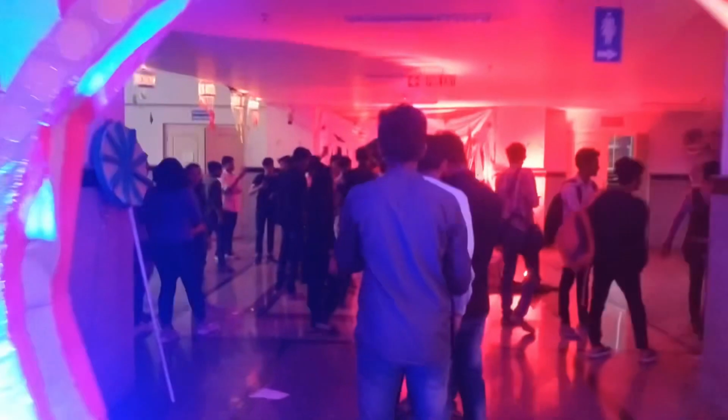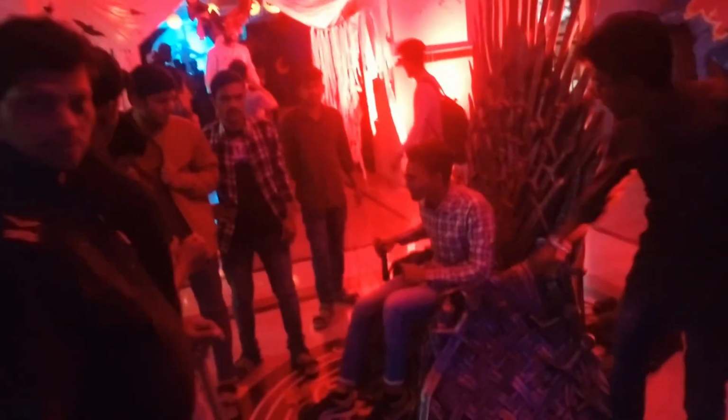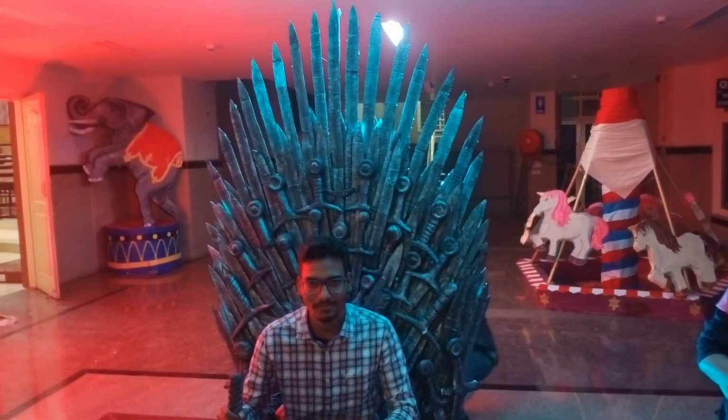I'm going to show you the iron throne, the star of the COBALT guys decoration. Can you see the crowd around the throne? And this is the iron throne, totally prepared by cardboard. Only cardboard. It's done by Vinay and Sandeep. Hey, background color change. Wow, magic.